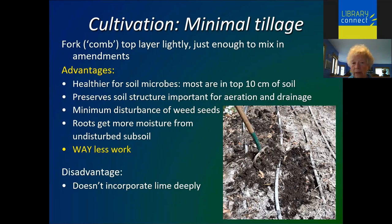What we definitely do not want to do is take a shovel and turn this all upside down, because the microbes that are benefiting, making this whole system work, are in the top 10 centimeters of soil. If we took a shovel full and turned it upside down, we would put them down into a cold, dark hole where they can't get any air. So we don't want to do that, but we do need to mix in the lime.